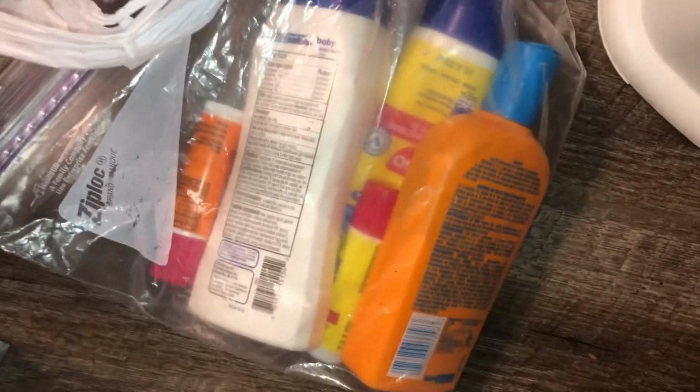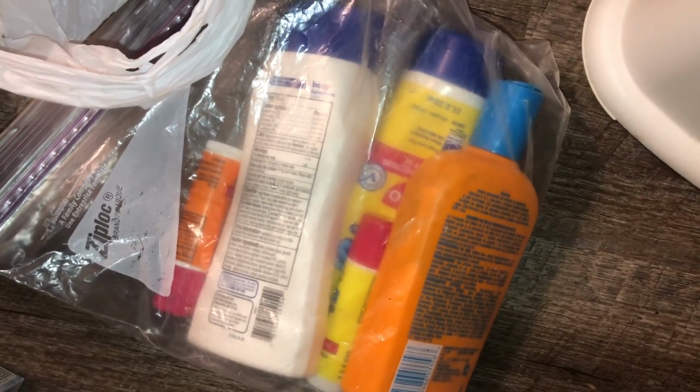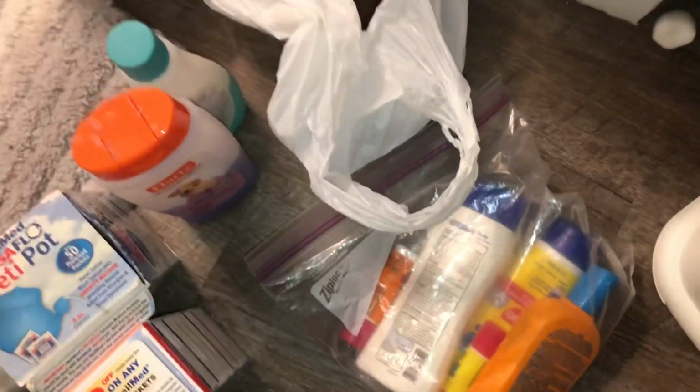She just gave us a big bag. I found the puppy shampoo and some sunscreens. So I'm going to check the expiration dates on these. If they're good, I'll probably just keep them in this bag and put them on the porch with all of our outdoor play stuff, because that's usually where we keep the sunscreen.